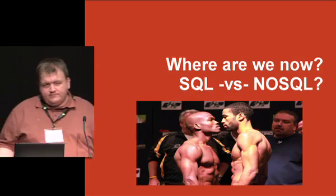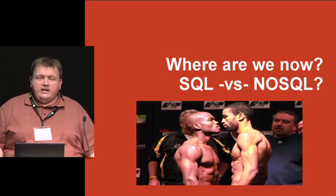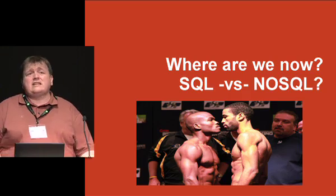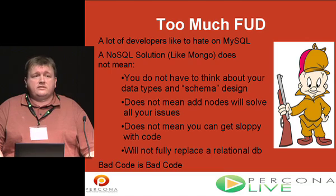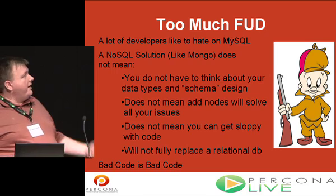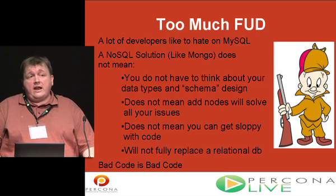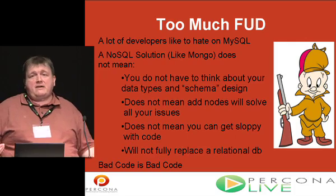So where are we now? There's a lot of talk about should it be SQL or NoSQL, and they tend to fight like cats and dogs sometimes. But there really is a lot of FUD around it. The developers that I know, especially in the Rails community, not so much in the PHP, I guess it's just those weird Rails guys, huh? They love to hate on MySQL because I think they latch on to a lot of the newer technologies because they are so compelling.